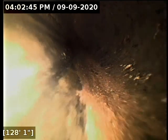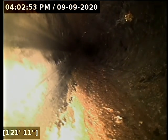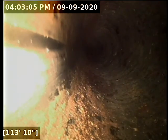If you wanted to scope the rest of that, you'd have to find someone with a little bit longer camera. The camera I'm using here is almost 200 feet long, about 195 feet. By the time I zero it out at the bottom of the clean out and have the reel sitting outside the door here, I lose about 10 feet or so doing that. But with a little bit longer camera, you could get that last 8, at most about 10 feet of pipe.